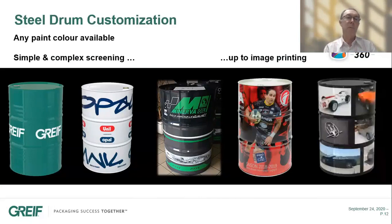Besides the paint, we have also the screening capacity. So with the screening, we can print simple logos or simple text on the body or on the top. And we have two processes for screening. We have what we call the simple screening, which allows us to print one color per band. And we have developed recently what we call the complex screening, where we can print two different colors per band, as you can see on the white and the black drums in the middle.